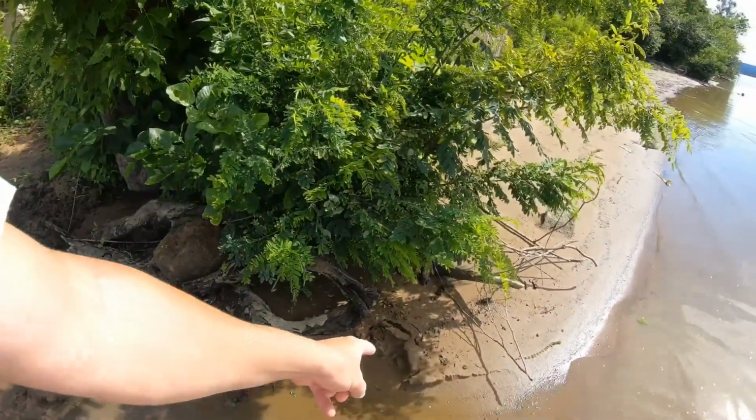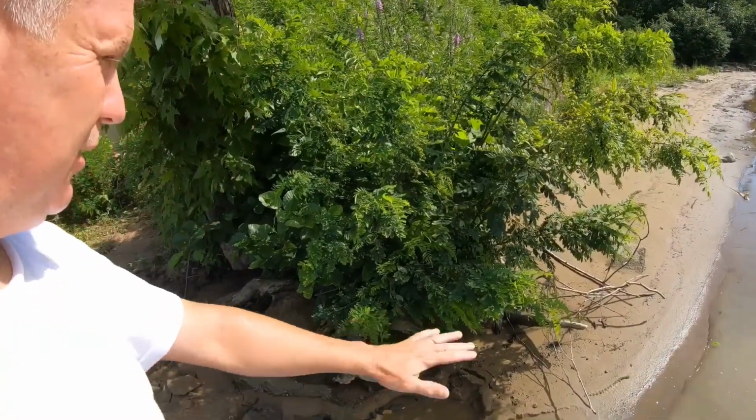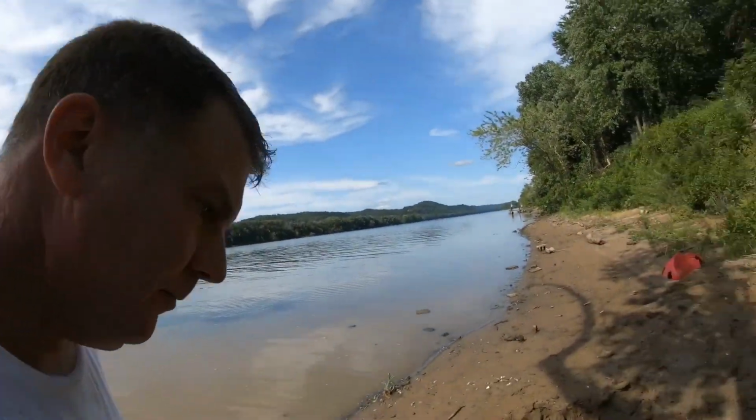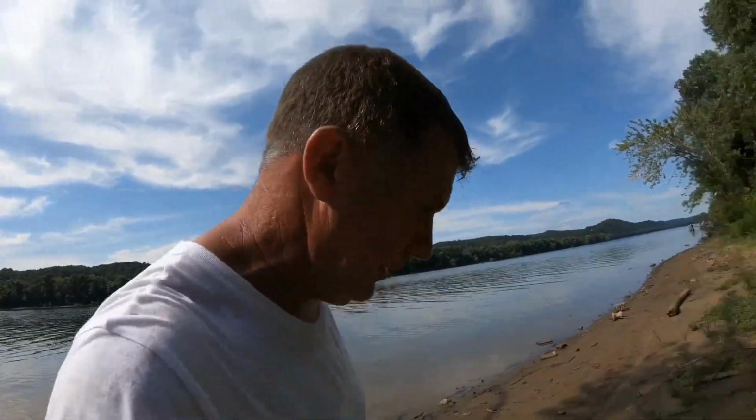So I'm going to try a couple of sifterfuls right here and see if we got any around the bottom of this tree. And I'll get back with you. I'll find something else. Still looking for that Clovis.